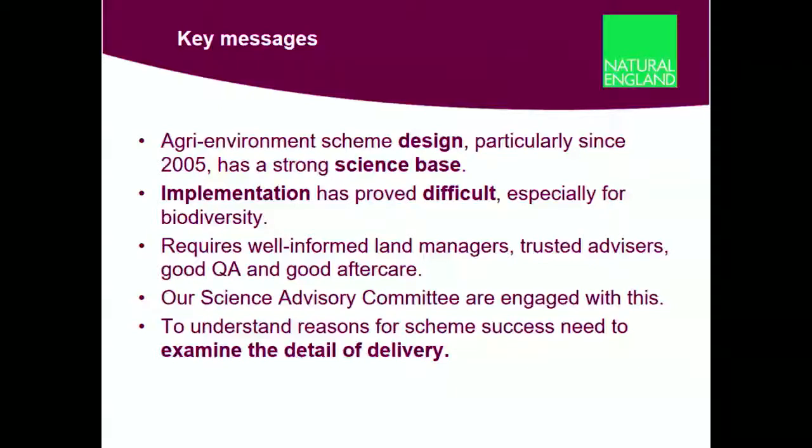And we do have in Natural England a science advisory committee, which Bill sits on, actually, who are engaged with this. So my message to you, as I'm assuming mainly researchers and scientists, is that if you want to understand the reasons for whether schemes are working or not, you need to examine the detail of the way that they are delivered. Thank you.